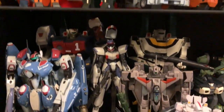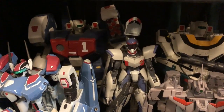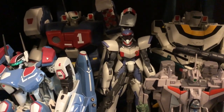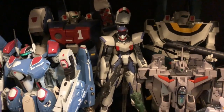All right, go down here. There's some Valkyries and Robotech stuff. In the back is the Super Armor. Brian gave me that because he started collecting the 1/60th scale. This is the 1/48th, and it didn't fit into his collection anymore. So I am the holder of the 1/48th Super Armor.